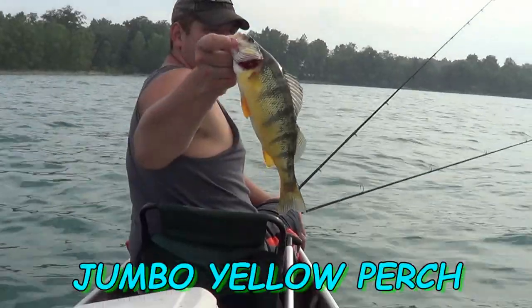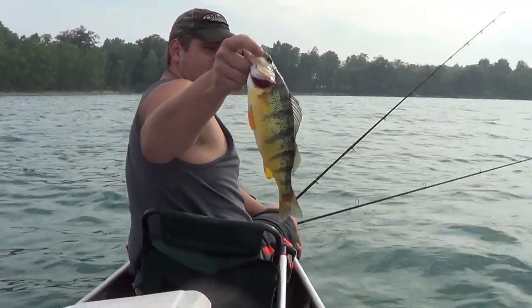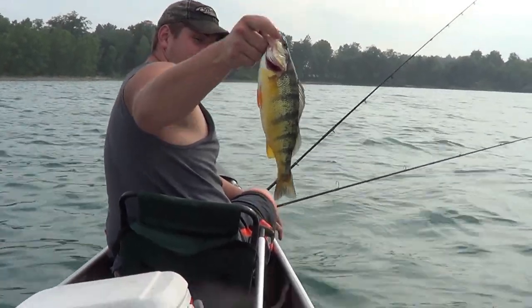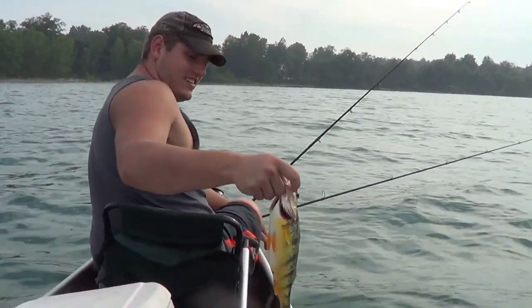All right. Look at the size of that perch. Oh, that's got to be 14. That is a monster perch. Right on the jig. And what, 6 foot of water, a giant perch? Yeah, look at that, man. It's the kind you get way out in the lake in 50, 60 feet of water.